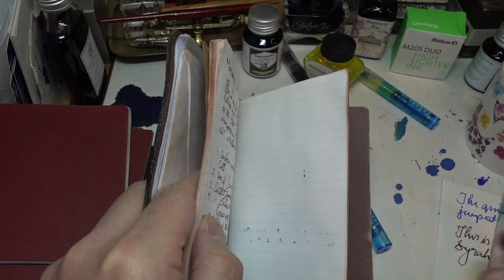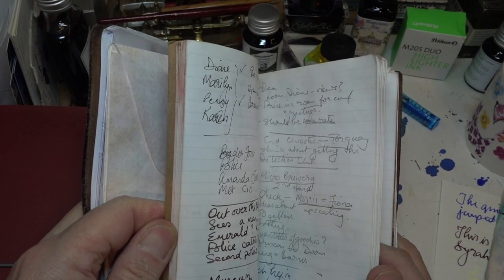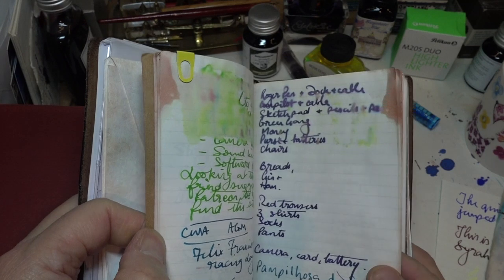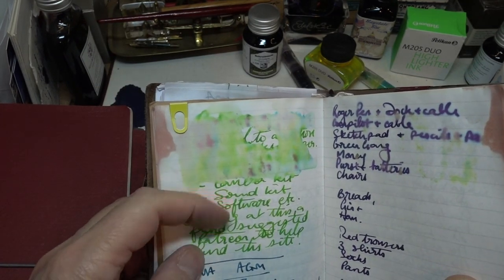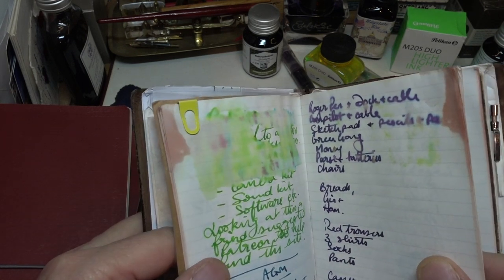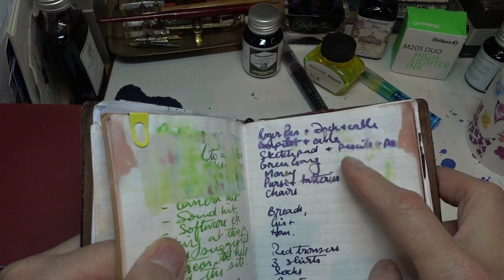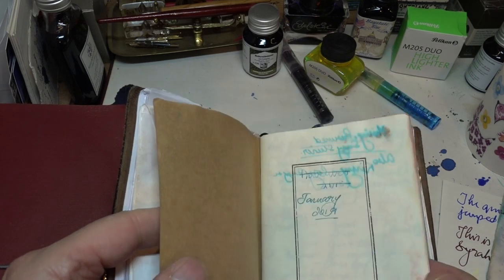The reason for that is I was camping earlier this summer and I left my notepad in the tent and the tent got blown upside down. So it's quite interesting to see that, well, Kelly green doesn't work too well. I think that's Kelly green. Could be another colour, but one of the Diamine greens didn't take to the water too well, whereas this was really quite happy about it. I was surprised.